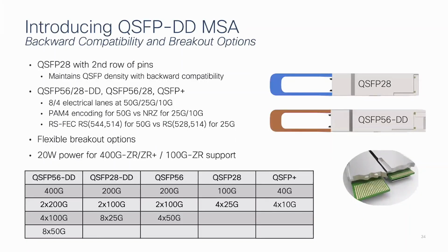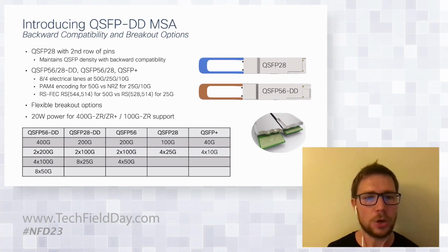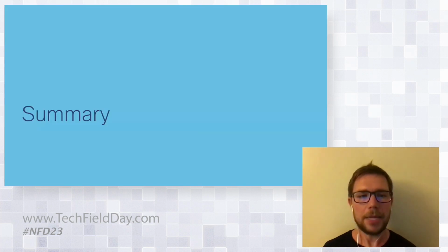This one has QSFP-DD. If you're not familiar, it's a new form factor up to 400 gig. But what's key is you can take your existing QSFP28 transceivers and plug them into QSFP56-DD, and they will still work. The DD is double density, so it has 8 lanes, and the lane is not 25 gig but 50 gig. So 8 by 50 is 400. Up to 400, all the breakouts are possible. It's also ready for ZR optics, 20 watt power in a single transceiver to support long distances. Okay, that's the portfolio.